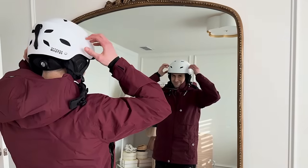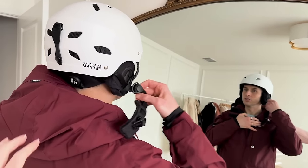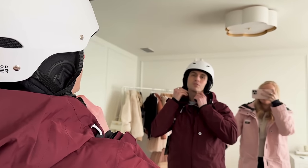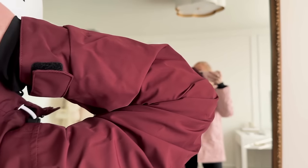I don't know. That's the helmet that I bought. Did I share it? I think I did. It has an adjuster right here, and then this is for the goggle strap. Is that the MIPS thing? The MIPS technology? I have no idea. I think it's in there. I know you can tighten it.